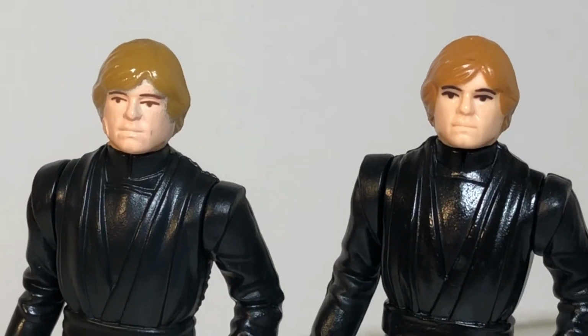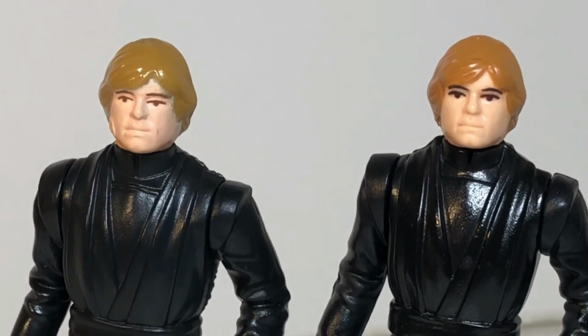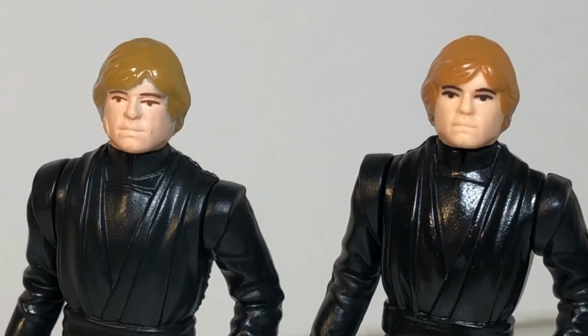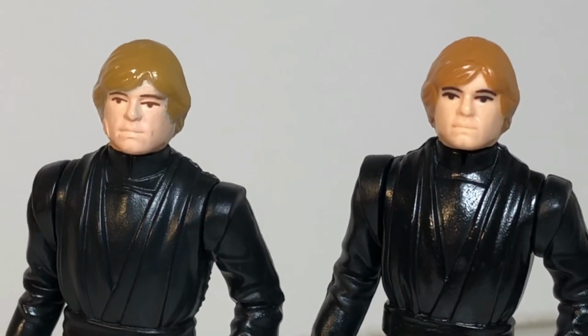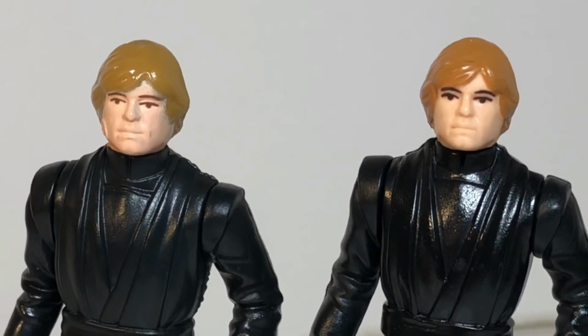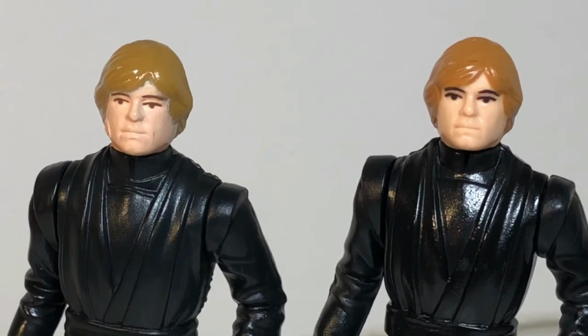Now, like I said at the beginning of the video, this is the 1983 Kenner Jedi Outfit Luke Skywalker figure. You've got my original one that I bought off the pegs in 1983 right there on the left, and you have the flesh-headed molded one on the right, which took me a while to get, but man, it was worth the wait because that is, like I said, the far superior Luke head.